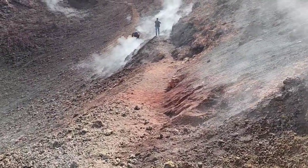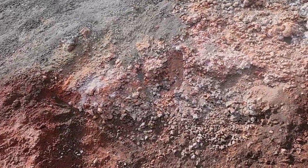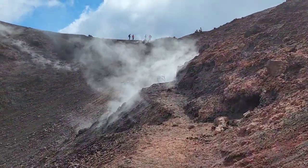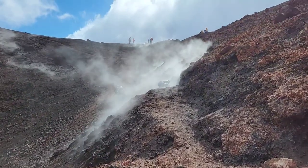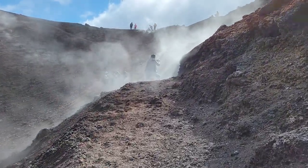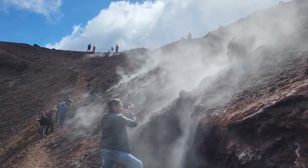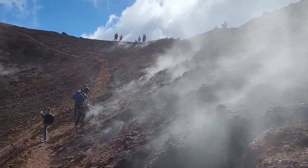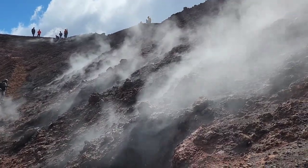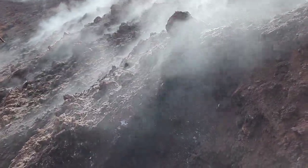Let's check closer. Beautiful colors. Maybe not so visible on the camera, but the stones are absolutely amazing. Look at this. Feels a bit warm here. Oh, and I can smell it. It's unbelievably beautiful. Let me come close.